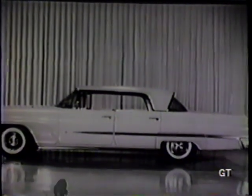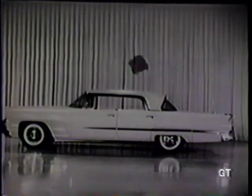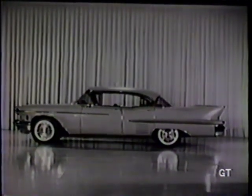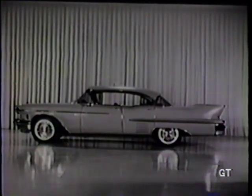There's the 1958 Lincoln. Clean, aristocratic, modern styling, truly distinctive. There's the Cadillac. The styling concept is completely different, old-fashioned. Hardly distinguishable from the rest of the General Motors line.